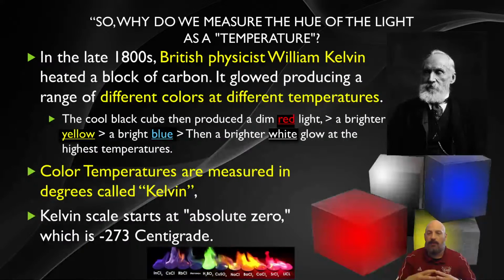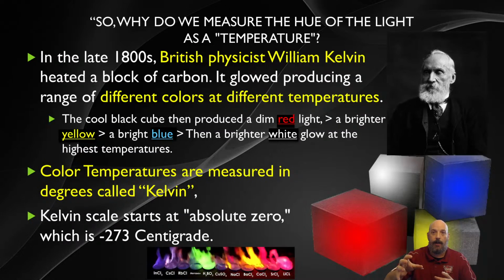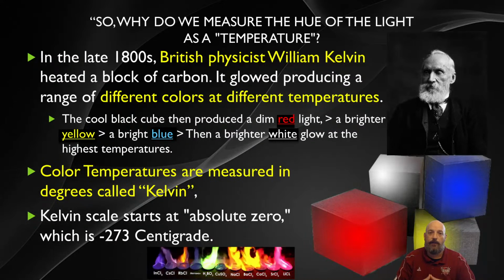And so he turned the temperature back up and it went again: red, yellow, blue, white. And so one of the things he noticed was that there was a direct correlation between how hot the coal got and the color of the coal. So he was able to accurately set a temperature for a certain degree and he could get it red. Change the temperature to something else and he could get like a bright blue. And so he created a scale based on these temperatures, and this was known as the Kelvin scale.